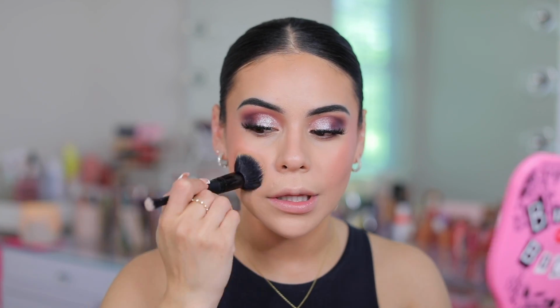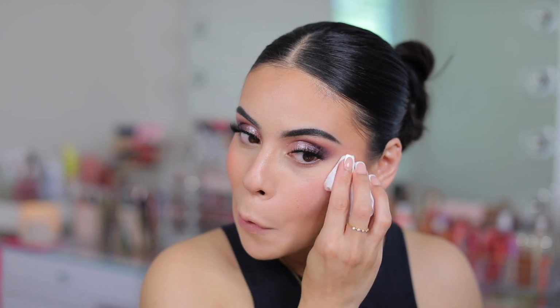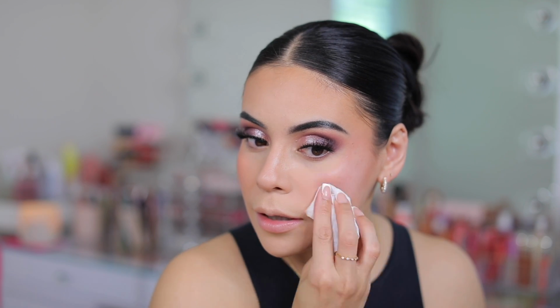I think it's just the creams underneath. Not really feeling them, to be honest. The cream blushes. Was hopeful, but they let me down. I think this is my fault though. I don't think this is really the product. I think it's just when I applied it with my finger. This is not ideal.